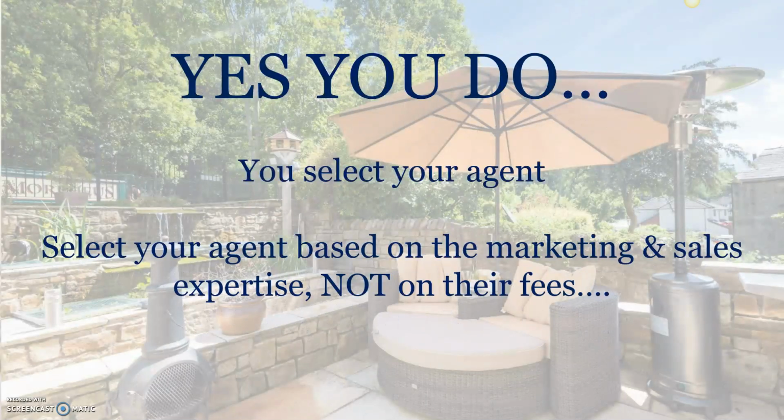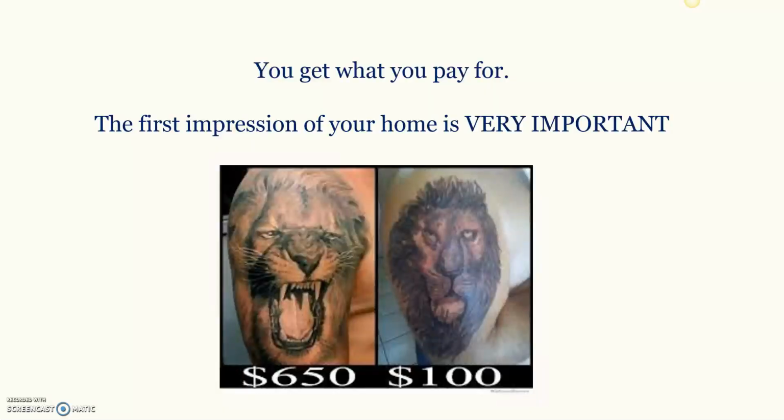Yes, you do. You select your agent. So when you are selecting an agent, for those of you who haven't selected one, or if you're on the market at the moment and you're looking to select a new one, which agent will you choose? Because I'm pretty sure after looking at this, you'll find out what their launch strategy is. So select your agent based on the marketing and sales expertise, not on their fees, because you get what you pay for. The first impression of your home is very important. You will find the first viewers will often offer the most amount for your property for fear of loss.